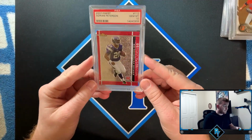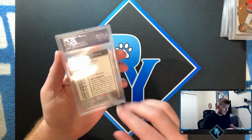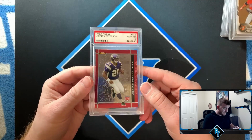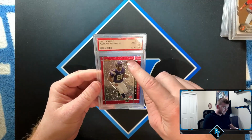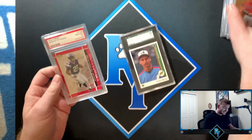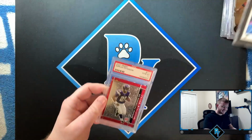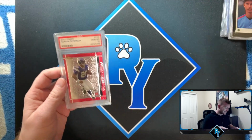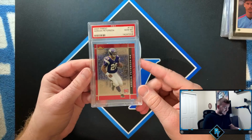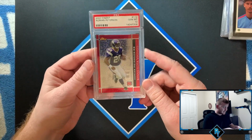2007 Topps Finest Adrian Peterson PSA 10. I am so happy to have this in my possession. Again, this is the oldest card I've... You know what? I lied earlier. On the same video, I bought a card from 1989. I thought 2007 was the oldest, so whatever. I'm dumb. But 2007, you guys, PSA 10, Adrian Peterson, Topps Finest.